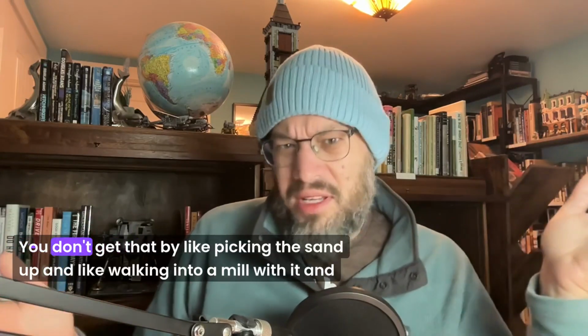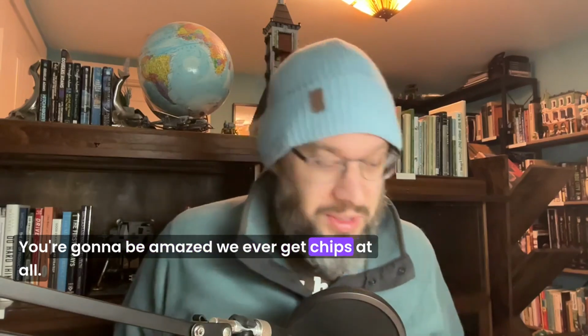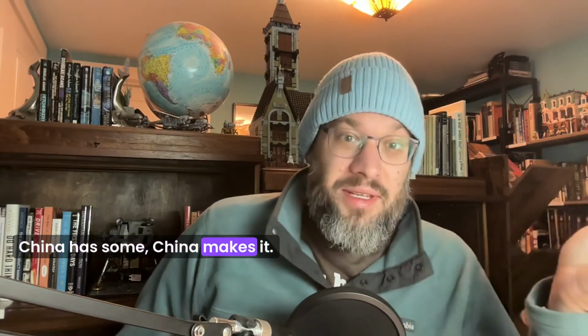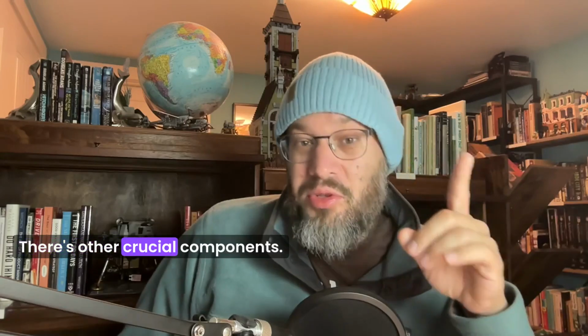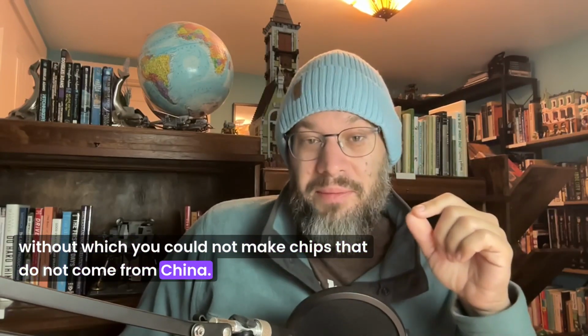How do you get that? You don't get that by picking the sand up and walking into a mill with it. No, it doesn't work that way. I'm going to walk you through it. You're going to be amazed we ever get chips at all. So first off, you have to have good quality silica deposits. China has some, China makes it. You think to yourself, okay, that's it. So it comes from China like everything else. It does not. There's other crucial components without which you could not make chips that do not come from China.